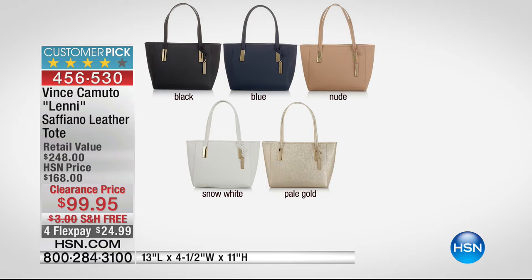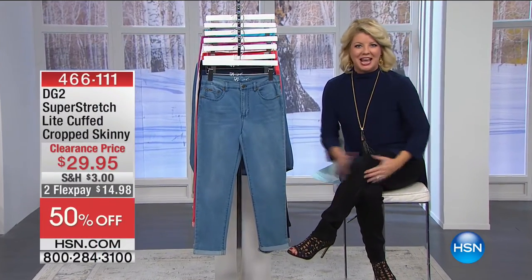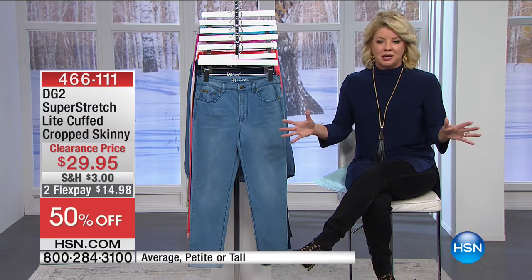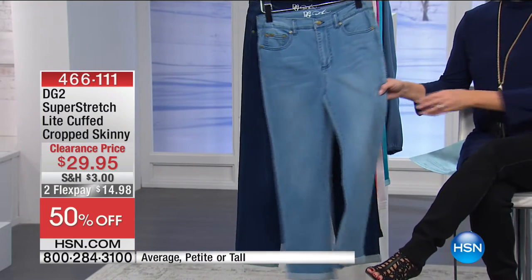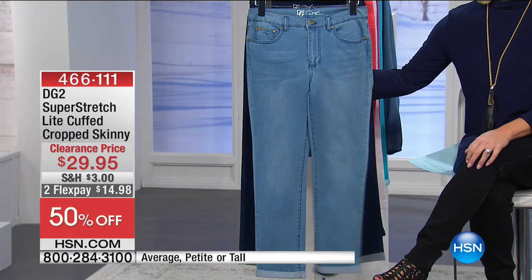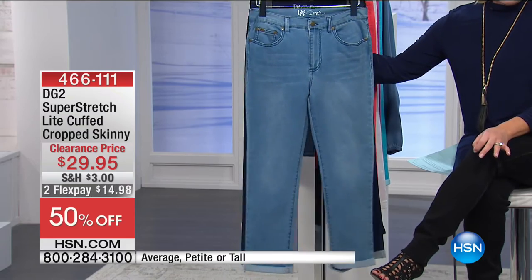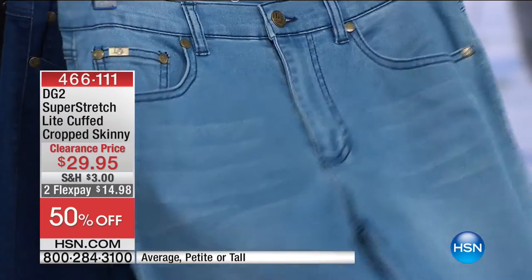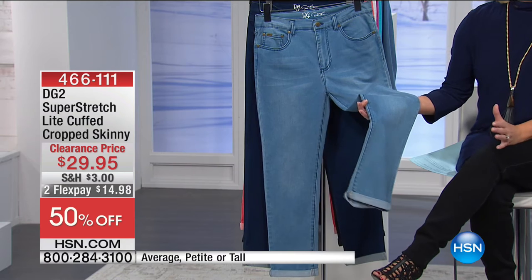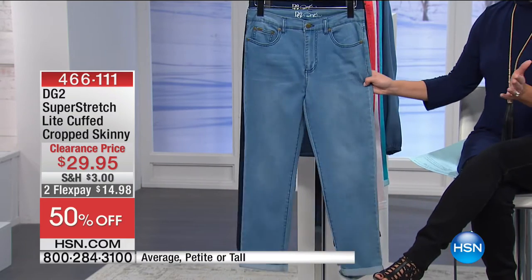All right, so that's still to come. Well, in our first hour, we offered the skinny jean from Diane Gilman. That's still available for you. That's the jean that I am wearing. We were talking about how this woman, Diane Gilman, has truly revolutionized the fit of the jean for every woman, and that is why millions have been sold. And we have for you the super stretch. This is our cropped skinny jean, and it has that little cuff at the bottom, which I absolutely love and adore. It's another customer favorite design, and we're offering it at $29.95 along with FlexPay. And that means it's 50% off of our original HSN price.